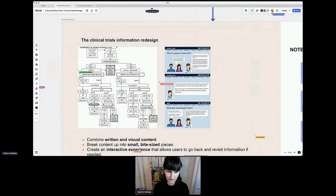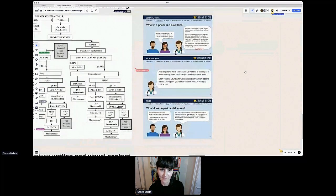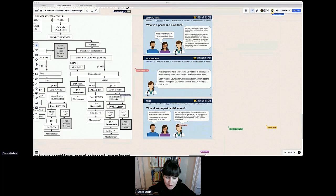So the task was to redesign that. And on the right, you see the results. What are your thoughts when you're looking at those three little comic style things? You can just write them in the chat if you want. You don't have to do post-its. Like, what's your first impression of this?